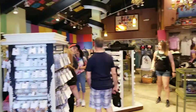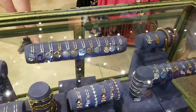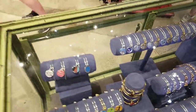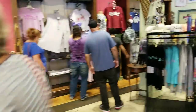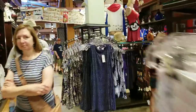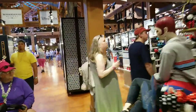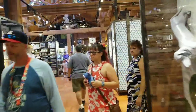So this is Trend, for obvious reasons with the name. It's very trendy clothing in here. A lot of cute stuff, some cool Epcot stuff back there. Magic Kingdom, Animal Kingdom. So this actually leads into the Co-Op, which is a series of little stores through here. I believe they have a D-Tech through here. They got some luggage, some other clothing things, some artwork.